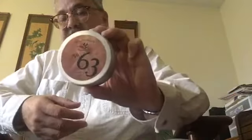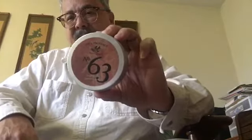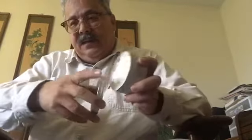The same is the case with my second favorite, Prix de Provence number 63. This one I have to use occasionally because it lasts so long it actually grows in the container. So if I don't use it every now and then, it'll pop the top off. So you have to keep using it. It smells wonderful. This is one that the spouse unit likes, so if the spouse unit likes it, then I'm going to like it all the more.